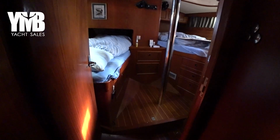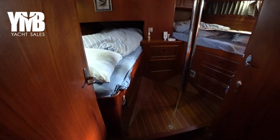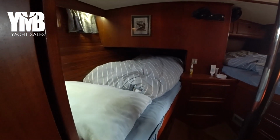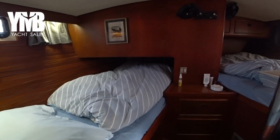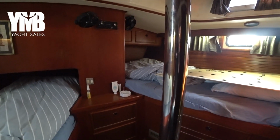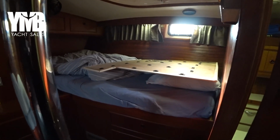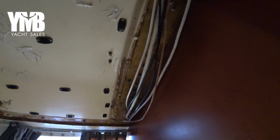Okay, now we are moving slightly more astern, and this is the master cabin. Now this arrangement is actually with two good sized beds, but there is no double bed here, and I'm not sure if this can be arranged because there is no space for a double bed. Now this is part of the ceiling. There is a small service work here, but you can also see the condition of the fiberglass, which looks very healthy.